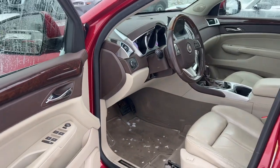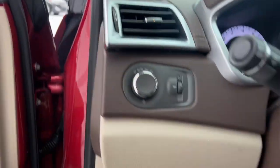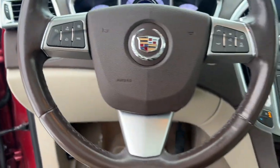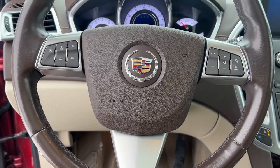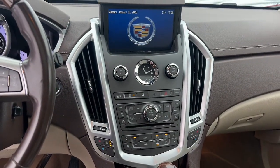These are just some of the great options this vehicle comes with: panoramic roof, keyless entry, navigation system, sun moon roof, heated mirrors, remote engine start, V6 cylinder engine, premium sound system, backup camera, power passenger seat. Luxury meets nimble versatility in this good-looking SRX.